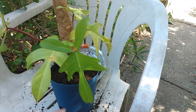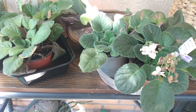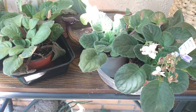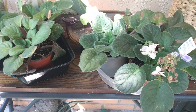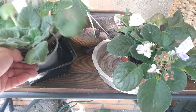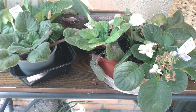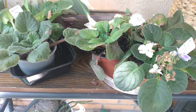So let me show you the violets and where I'm moving them to. These are the violets that have been on my front porch, in front of the front door. And as you can see, they have been getting burn marks. Here's some burn here and on some of the others. They were fine here all winter, but the sun is just changing. They're also a little tight, so the leaves are overlapping, and I think that's irritating them as well. So we're going to move them.